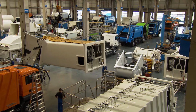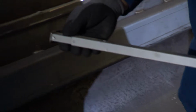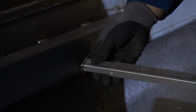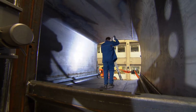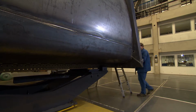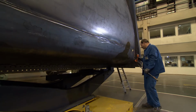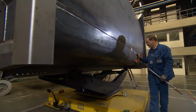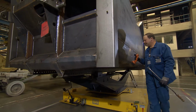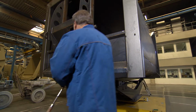To conserve lacquer, the Faun waste disposal vehicle manufacturer relies on a very simple principle. The workmanship of every steel component is precisely monitored in what's known as a quality gate. Do the dimensions perfectly match the construction data? Do the welded seams meet the necessary quality requirements? Only the parts that pass this test continue on to the lacquering process. The quality control reduces waste, and that in turn requires less lacquer and ultimately cuts down on working hours.